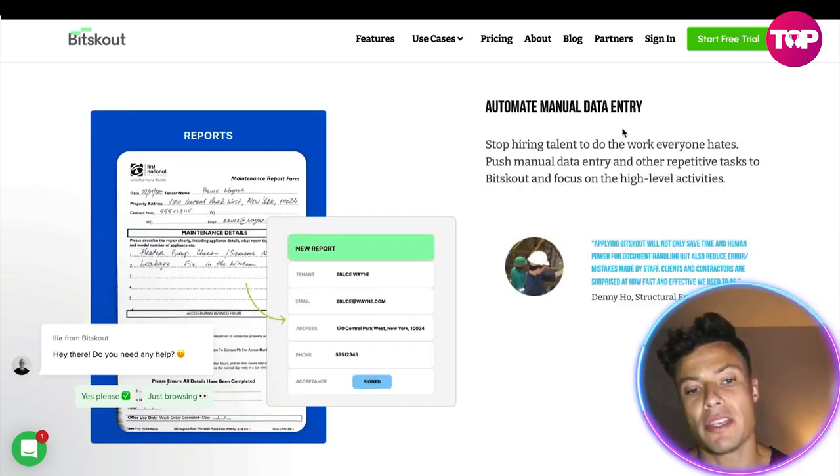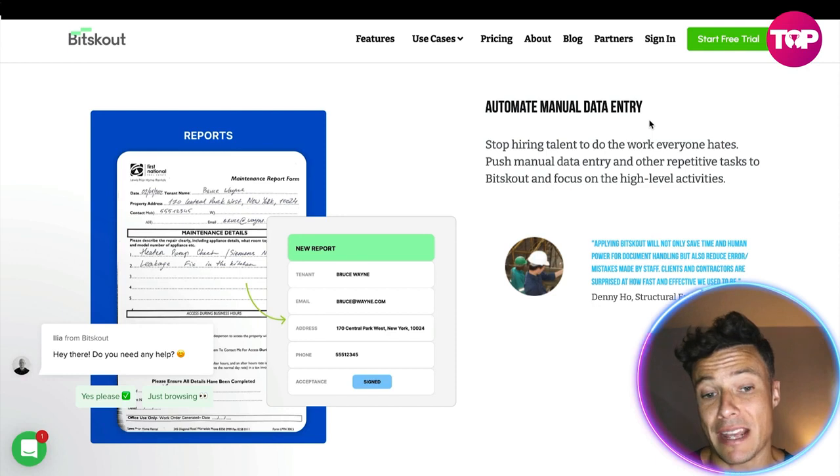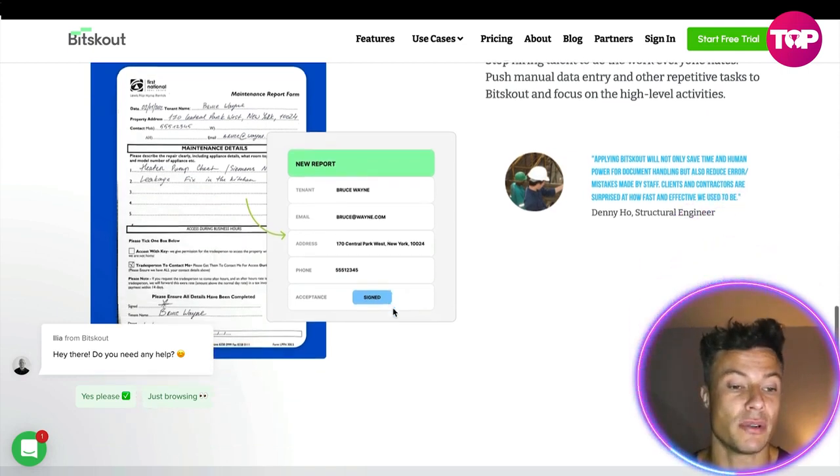So you can automate your manual data entry. Stop hiring talent to do the work everyone hates. Push manual data entry and other repetitive tasks to Bitskout and focus on the high-level activities. Obviously, hiring people to do manual tasks, it's not necessarily about the tasks being boring or whatever like that, but it's the fact that you have to pay money to get people to do these data entry tasks, and there is a more straightforward or a simple way to do it like this.